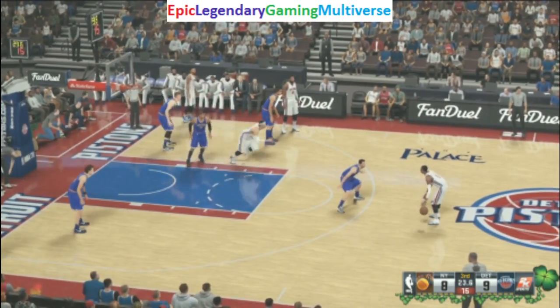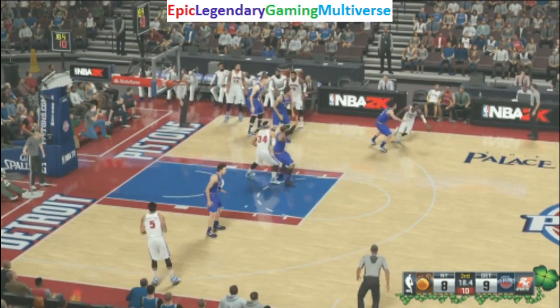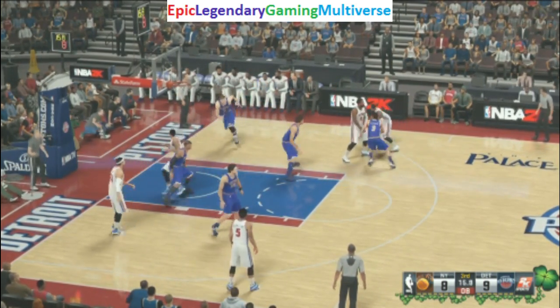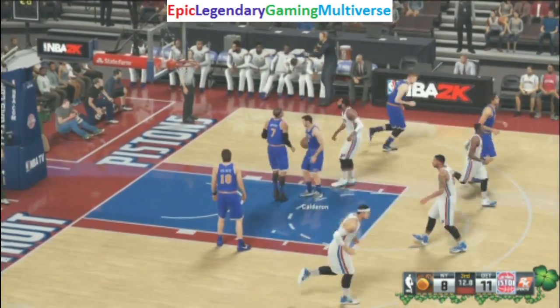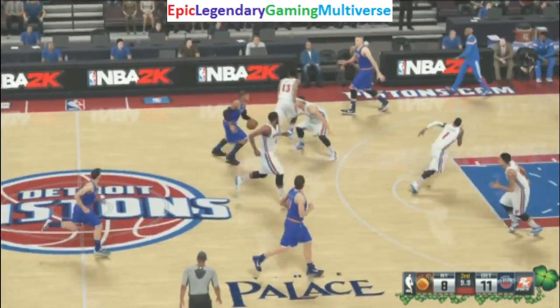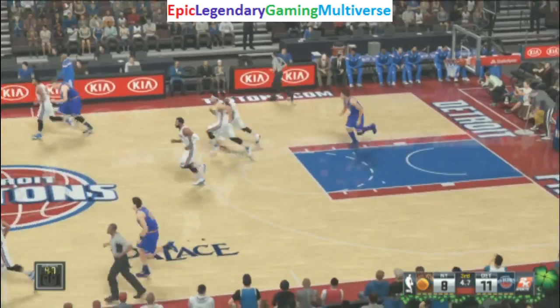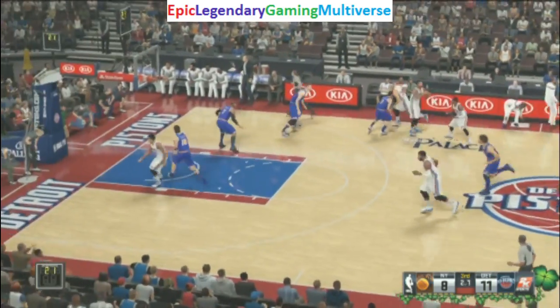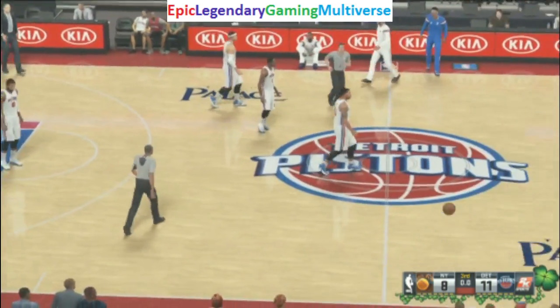Here's Jackson. Drummond the screen. It's Jackson with the drive. And that one's good. Drummond. Nice move and finish. I think the halftime break really gave him a second wind. Here's Lopez. That's short off the rim. Morris outside. Jackson. And released it in time, but it's off the mark.